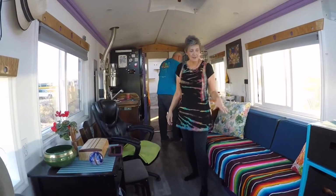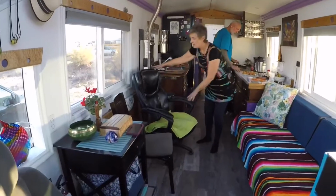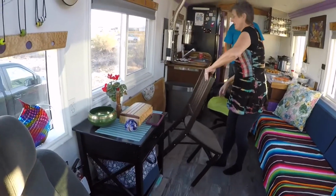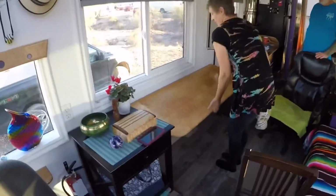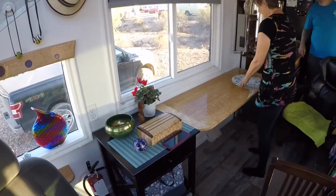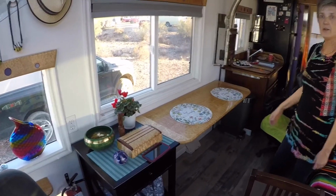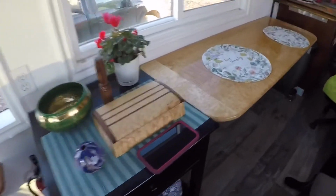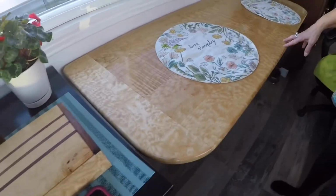The other thing that I love is we've got an open concept right now, but we have a drop-down table, or like a bar table, if you want to call it that, that pops up here. And then we can sit here, enjoy the view, and have dinner, do any work we need to do right there. That looks like bird's eye maple. It is. That's pretty. Big leaf maple from the Oregon coast.